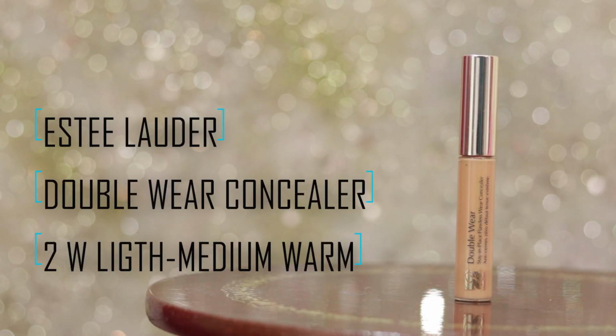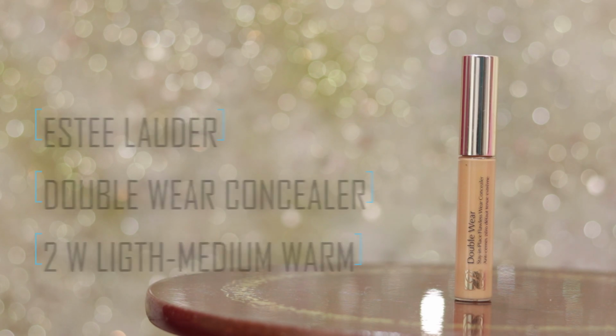So next thing is the concealer. This one is the Estee Lauder Double Wear Stay in Place Concealer. That's me blending my foundation again. That's the second layer which I told you about. Most of the days I do light coverage, light to medium coverage, but sometimes I like full coverage.